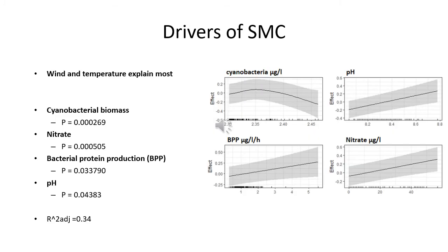To better understand what drives surface methane concentrations, we conducted an AIC-based model selection using a pre-selected set of variables to find an optimal model. Through this process, we found that cyanobacterial biomass, pH, bacterial protein production, and nitrate together explain the largest amount of variation in our data. Because physical variables such as wind and temperature are well known to drive much of the variation in surface methane concentrations, these were compensated for but not included as influential variables in our model.